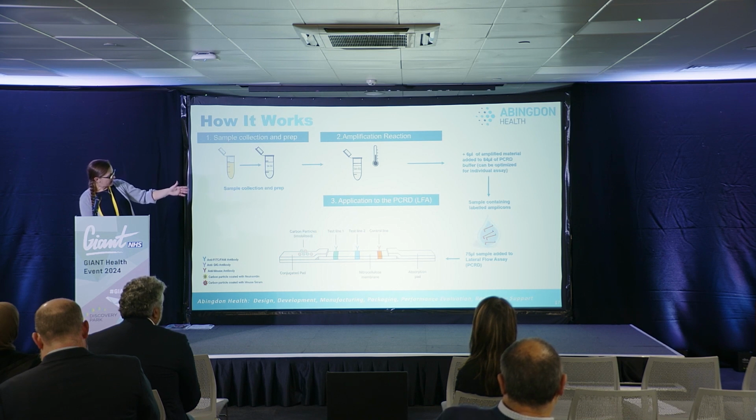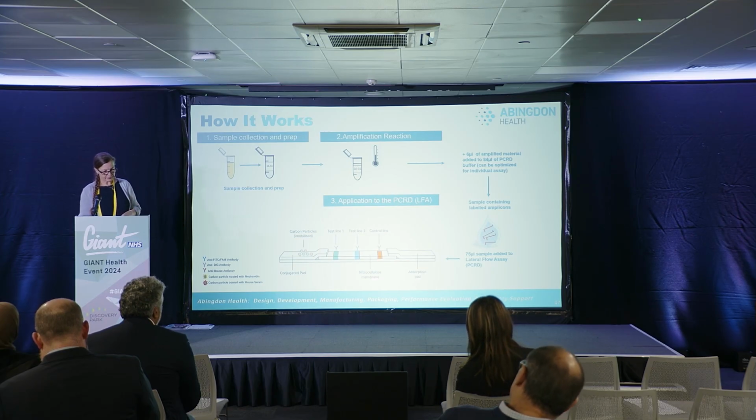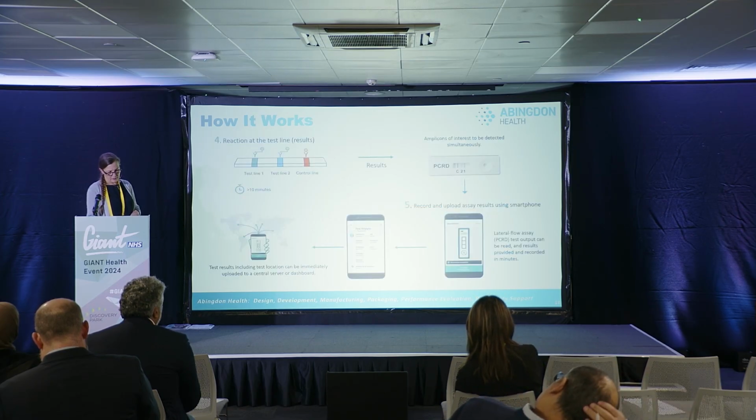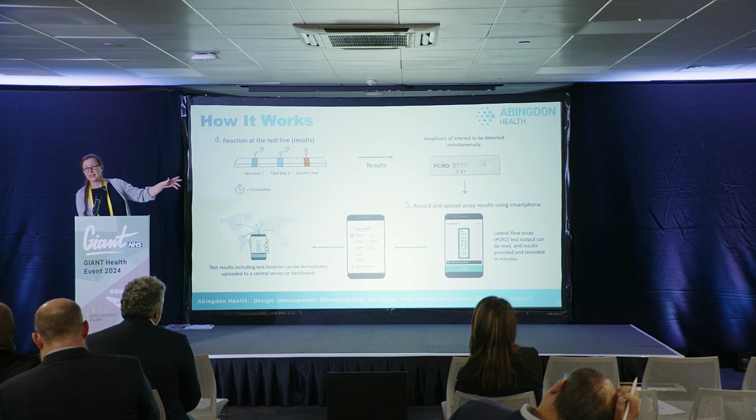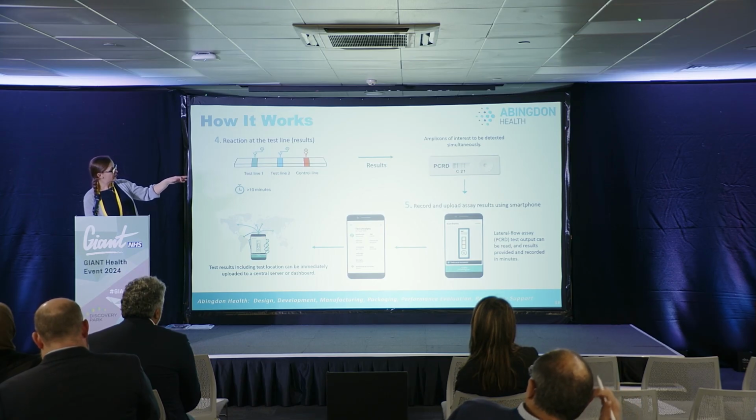Overall, that sample is then added to the test strip and is allowed to engage with the lateral flow test. The optimum read time for the test can be set as per a lab protocol, but overall, you're looking at about 10 to 15 minutes to be able to get a result. The result readout is really clear, as you can see from the device there. It's a really stark contrast with the nitrocellulose.